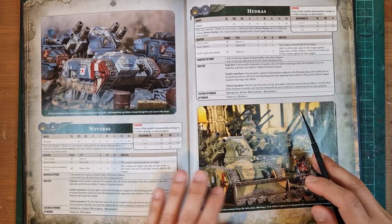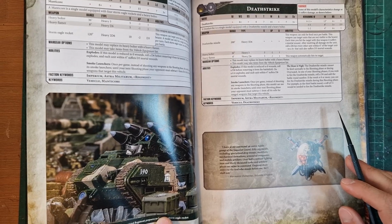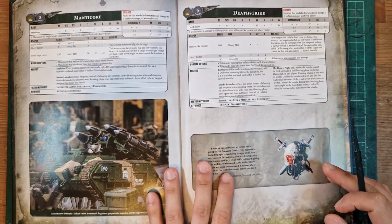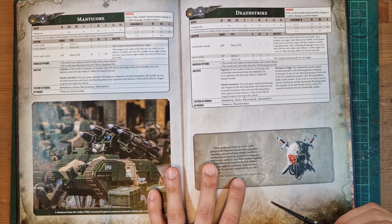Now, something else as I flick through, I'm just picking up little bits on the rules, is that AP seemed to be not a lot lower AP, and I could be swallowing my words in a moment, but it felt less than it is now.